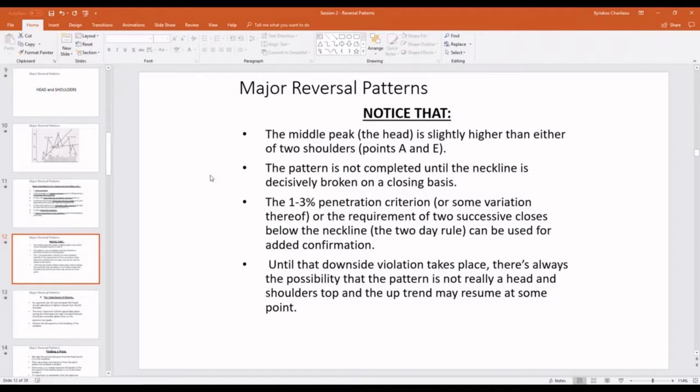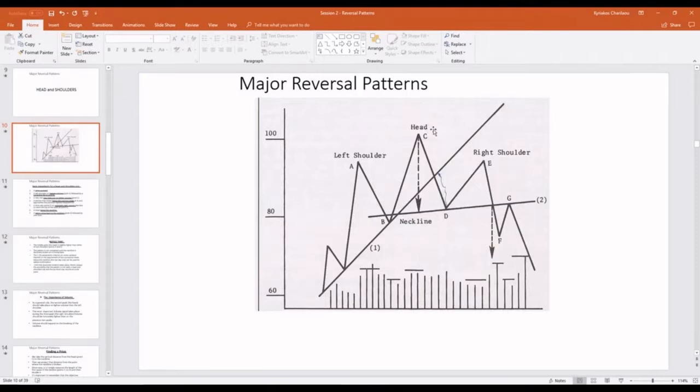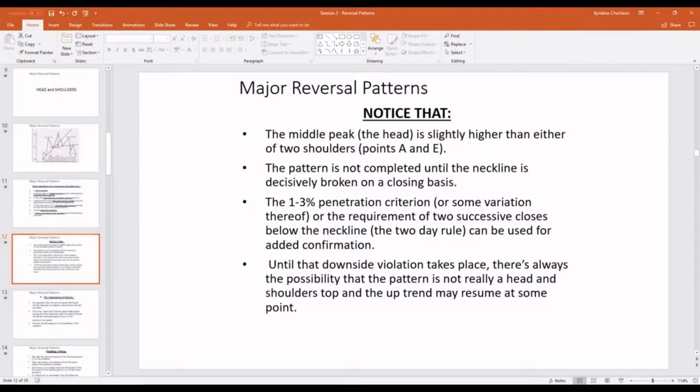Notice that the middle peak, the head, is slightly higher than either of the two shoulders. See, the head is higher than the two shoulders. The pattern is not completed until a neckline is decisively broken on a closing basis. The 1 to 3% penetration criteria or some variation thereof, or the requirement of 2 successive closes below the neckline, the 2-day rule, can be used for added confirmation.